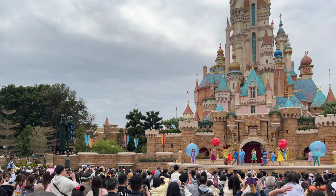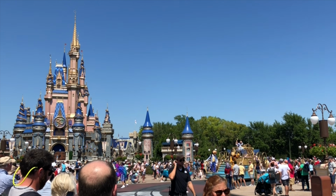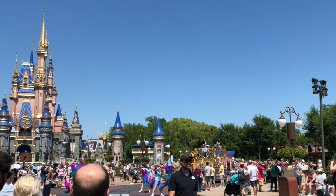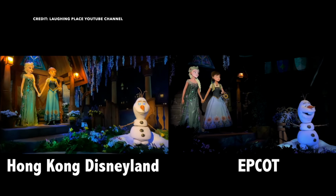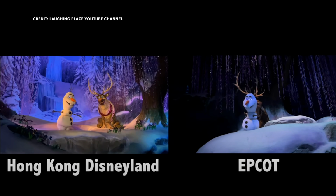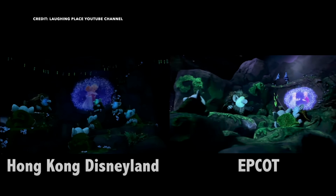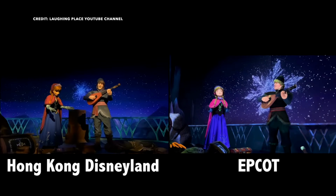Fun fact, there is one major difference between the Frozen Ever After attractions in Hong Kong Disneyland and Walt Disney World. It's the animatronics. The Walt Disney World animatronics has screen-based technology for the facial expressions of the characters, but in the Hong Kong attraction, the physical faces move. I think the characters look so much better in the updated animatronics.